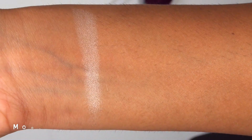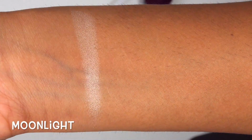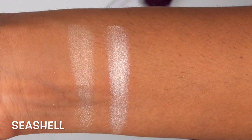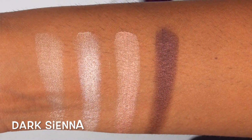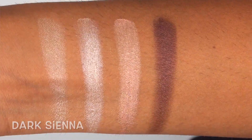And finishing up the palette with the last row of shimmers or metallics. First off, we have Moonlight, which is a very, very light golden toned white color. Seashell is a true seashelly beige color. Peony is a light rose gold. Dark Sienna is a medium to dark cocoa chocolate brown.